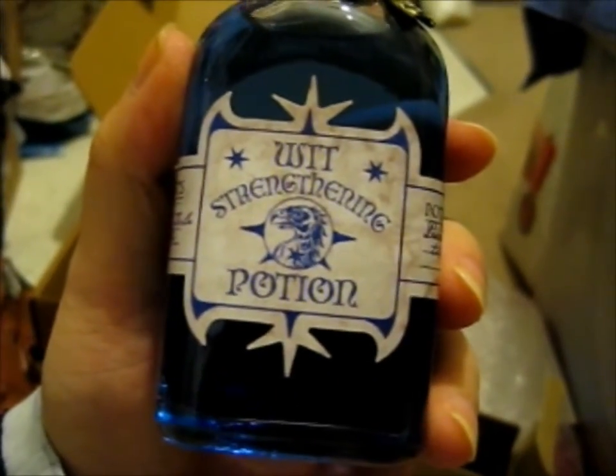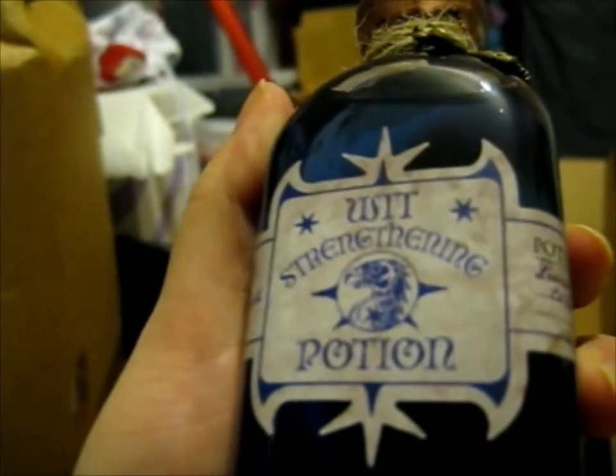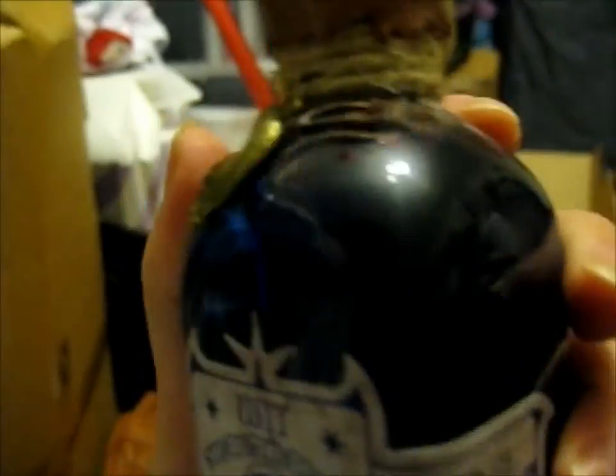Okay, so it's leaning forward. It's not good, but I'm recording this on the floor. Here is the Wit Strengthening Potion. Let's see, what does it say? Ginger root, armadillo bile, and scarab beetles. Potion use provides clarity to thoughts. And it's supposed to be an eagle, I believe. And look, it is an actual eagle.